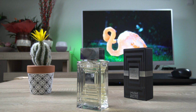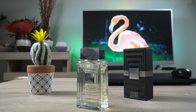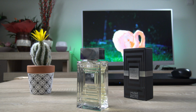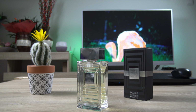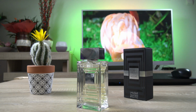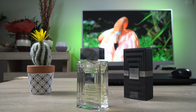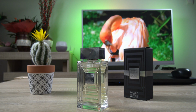A lot of people are saying that this one resembles a lot Dior Fahrenheit. I don't get the resemblance. I do consider that this one smells a lot better than the original Fahrenheit from the house of Dior, but to each his opinion. What can I say? Very beautiful, very nice, very well blended.